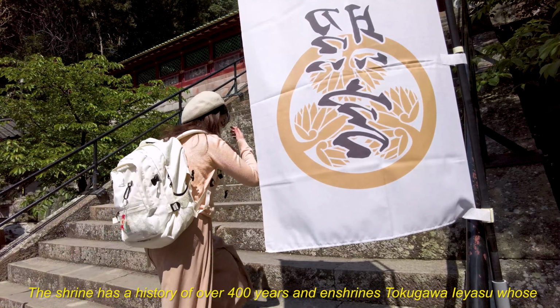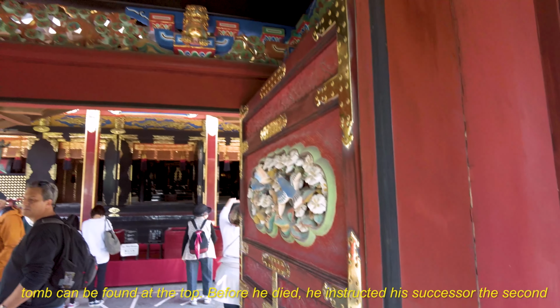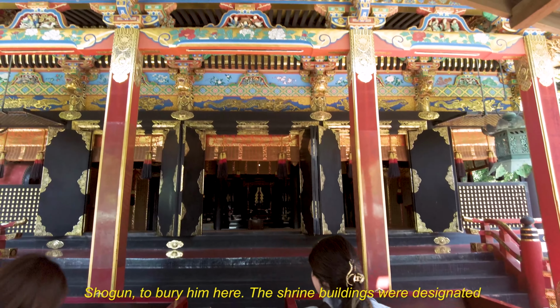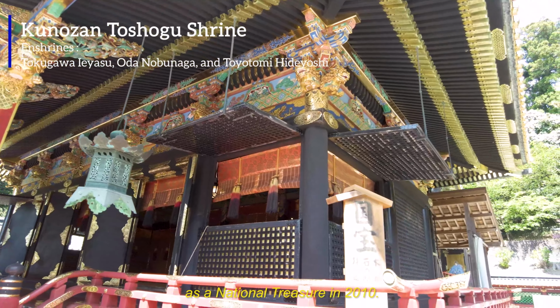The shrine has a history of over 400 years and enshrines Tokugawa Ieyasu, whose tomb can be found at the top. Before he died, he instructed his successor, the second shogun, to bury him here. The shrine buildings were designated as a national treasure in 2010.